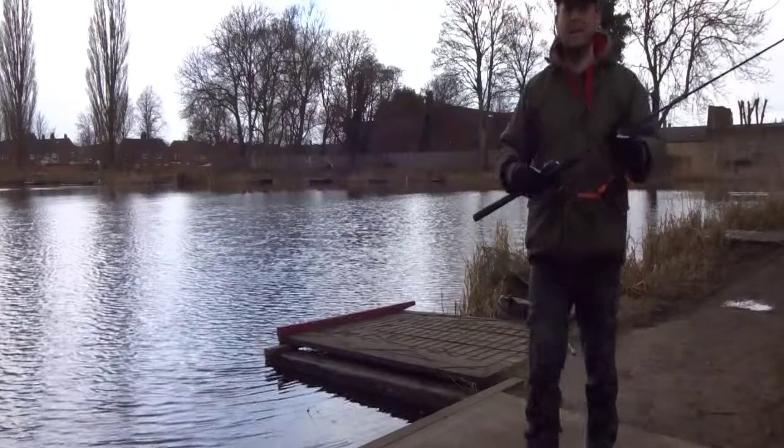Turning the camera off, folks. It's starting to rain. Not having much luck today at all. I might be better off staying another half an hour in here and trying again tomorrow, because it looks like it's going to chuck it down, but we'll see.